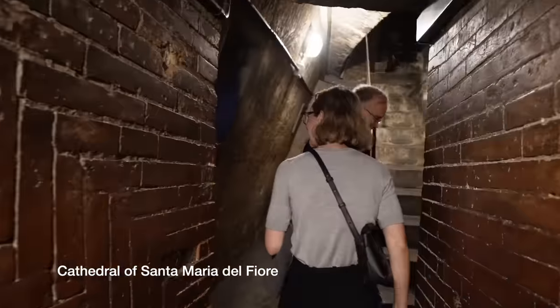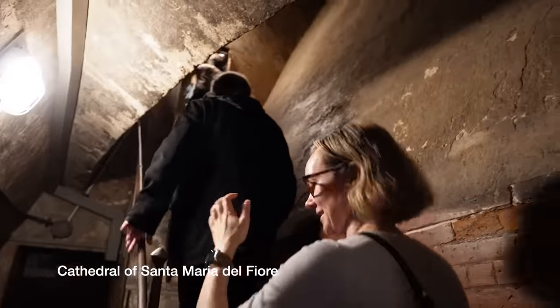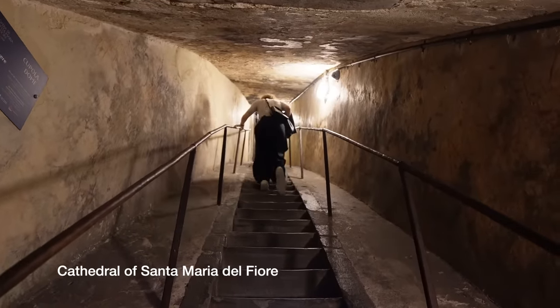They actually had a service going on while we were there, which was quite beautiful. So we're actually taking stairs that are inside of the Duomo, which is crazy, to get to the very, very top where you can see out over everything.